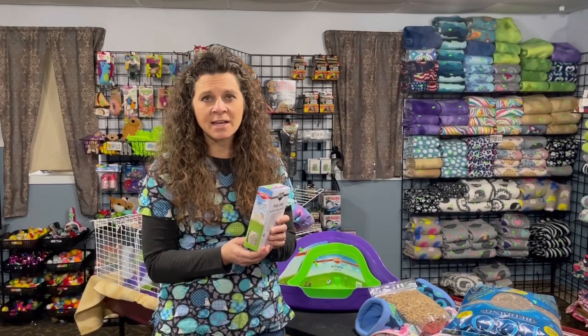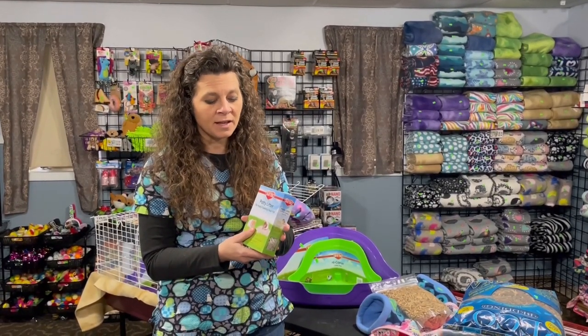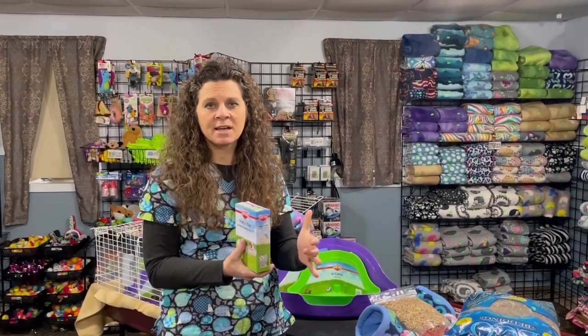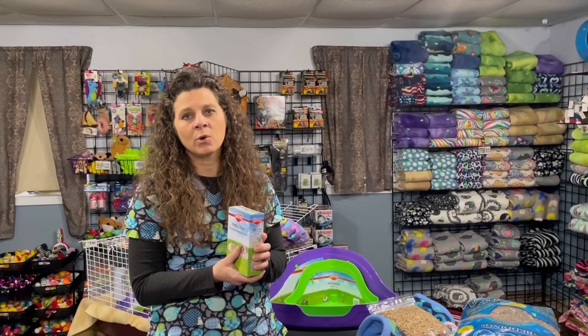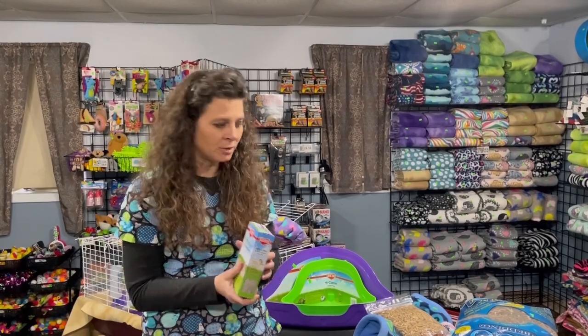The downside is it only comes in this small box. So it's $3 a box. A lot of our customers stock up on several boxes so they can decide how long it's going to last and if they want to use it in the long run. But what we have found is that it's about one box a week or less. And that's with spot cleaning on a regular basis.